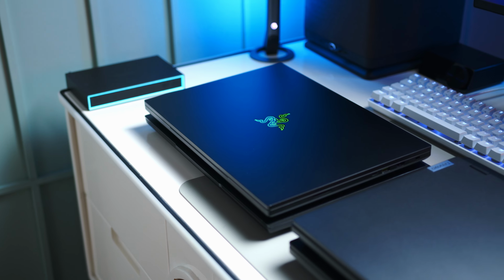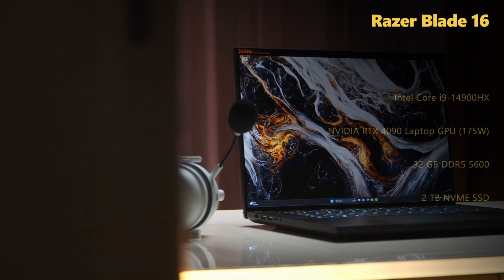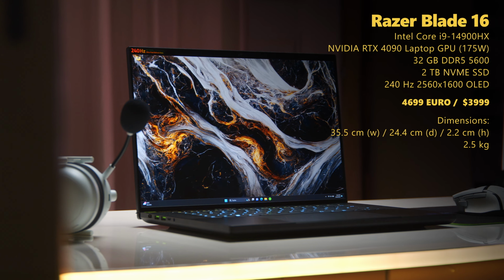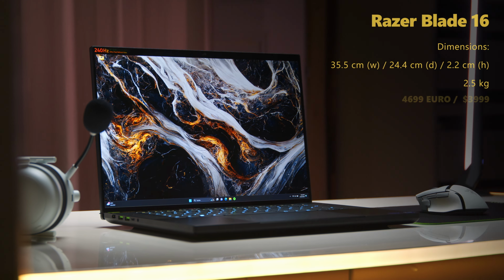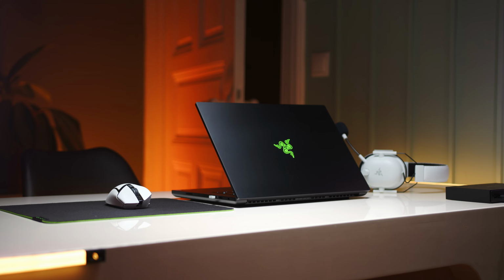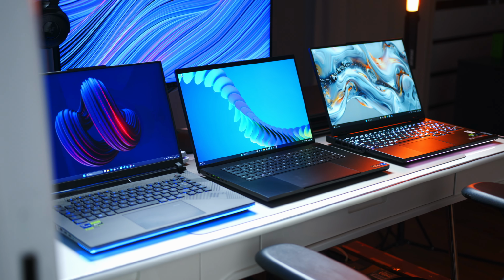Let's start with a little introduction of our contenders today, and let's kick things off with the Blade 16, the mother, or well, father of thinner than usual premium gaming laptops in its 2024 iteration. Betting on Intel's i9-14900HX, a 175 watts RTX 4090, a base config of 32 gigs of RAM with a 2TB SSD, and an absolutely gorgeous 240Hz G-Sync OLED, all wrapped in a matte black body that looks simply amazing as long as you do not touch it. And even in 2024, it is basically the gold standard when it comes to high-end gaming and content creation laptops.